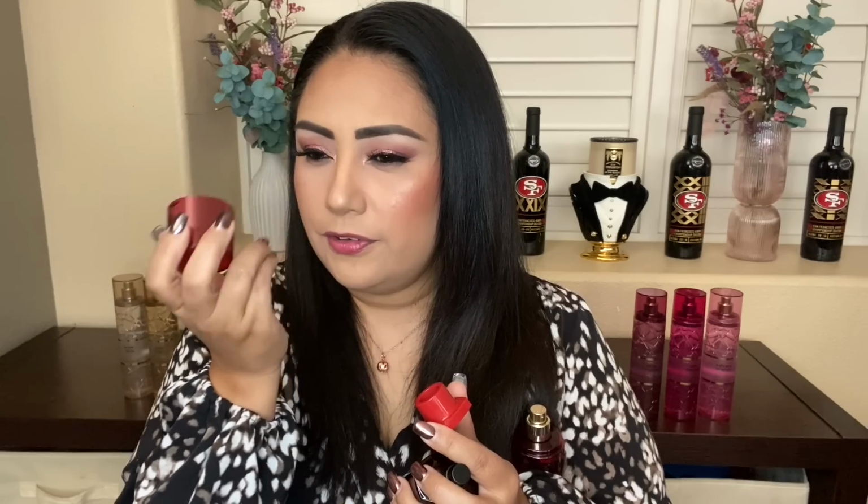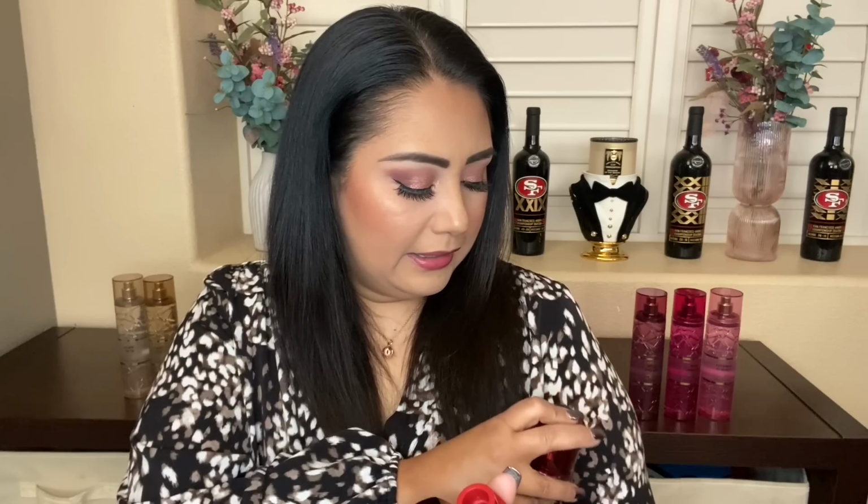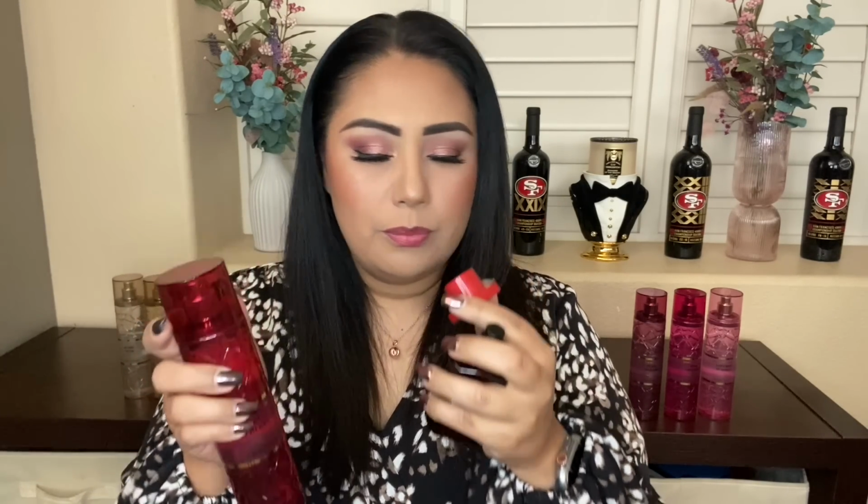Oh my gosh, they're different. I feel like these two to me are different, but they're still so good and they would pair well together. I get more cherry in this one, and a mixture of the cherry and the magnolia. This is a little bit more cherry, and this has cherry too, but it has a little bit more sweetness, and the floral like the magnolia or something. But oh my gosh, they are so good.